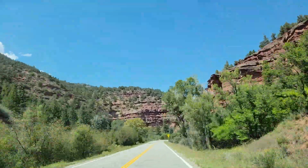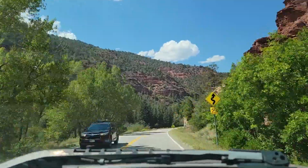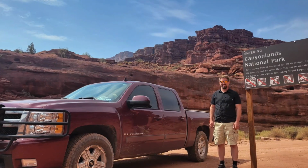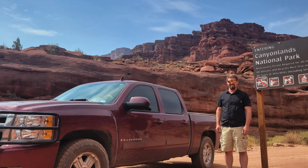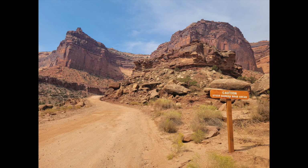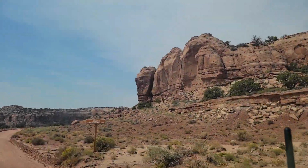Today we're going to be sharing with you guys a trail that we went on when we were in Canyonlands National Park. This is just a little piece of our vacation that we went on to Colorado, New Mexico, and Utah. And we're just going to share our experience on the Shafer Trail and describe what it was like while we were there.